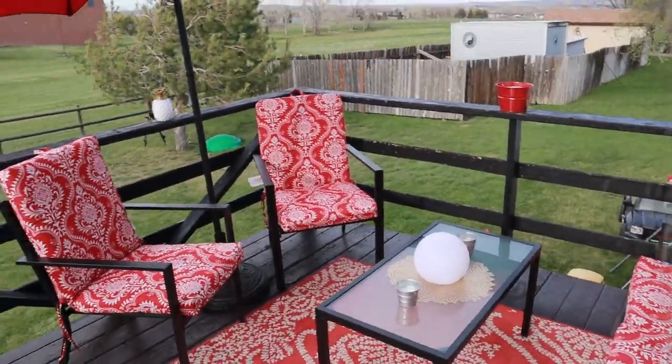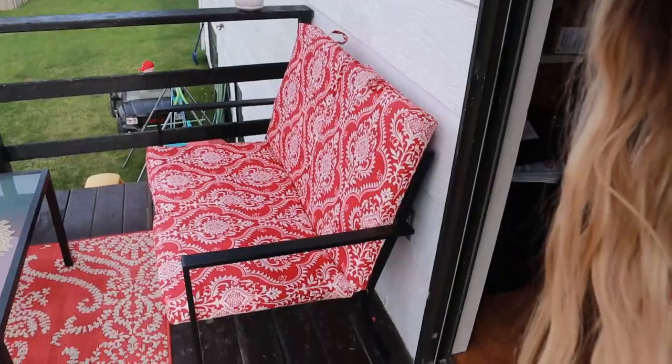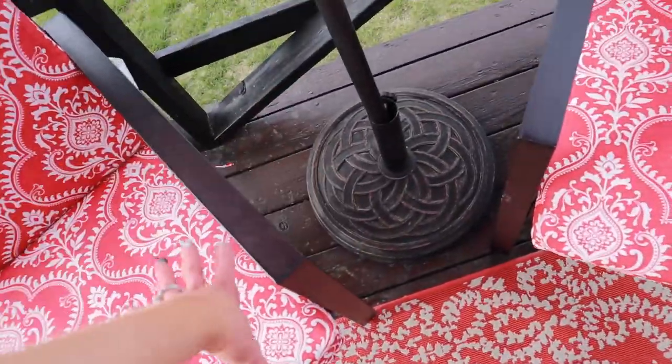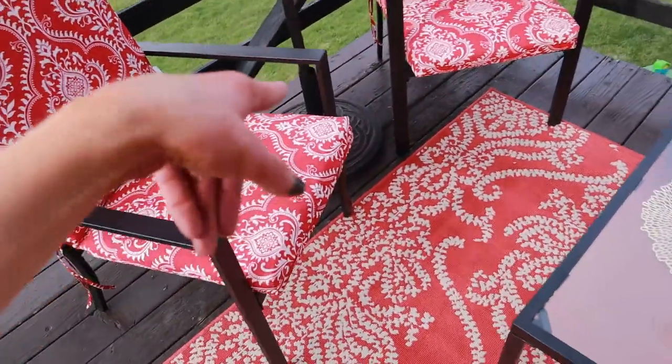So the way I decided to do it was having the two chairs there and then the coffee table love seat up against the house. I think it looks really nice. I got the umbrella up. And yeah, I had this umbrella holder from like 2 years ago and I still have it. So that was nice. I didn't have to go buy a new one because those are expensive.